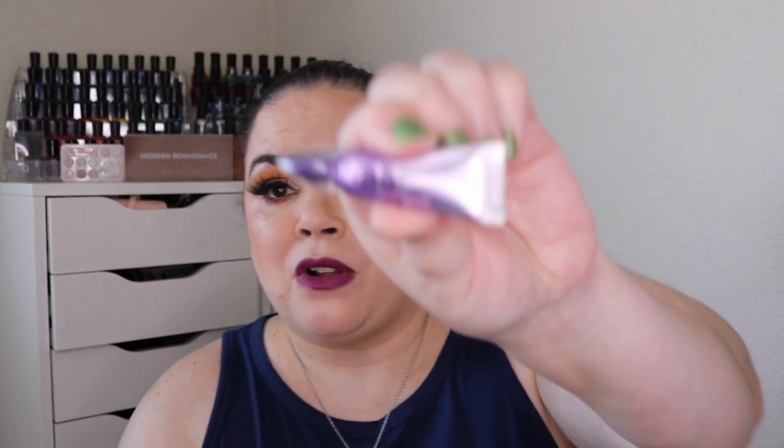I have finished off my Urban Decay Eyeshadow Primer Potion. This was, again, a smaller size right here, but I cut it open. I got every bit out of here. It took me a while to finish this one up. I did really like this, and I do have a full size in my collection as well. So another eyeshadow primer finished for this year.